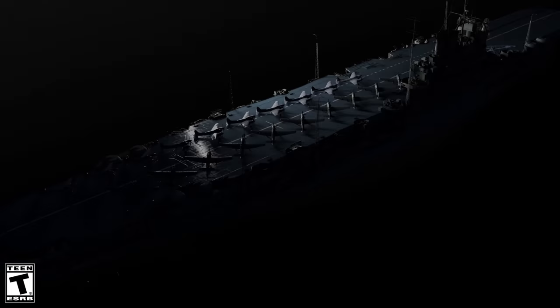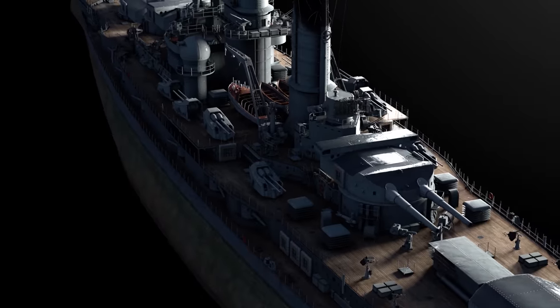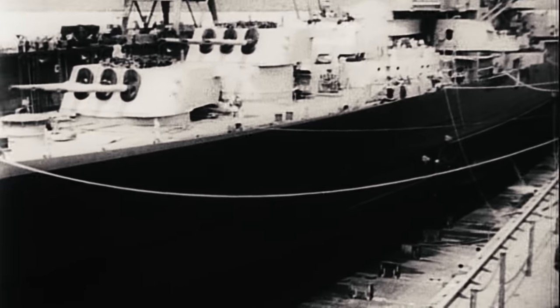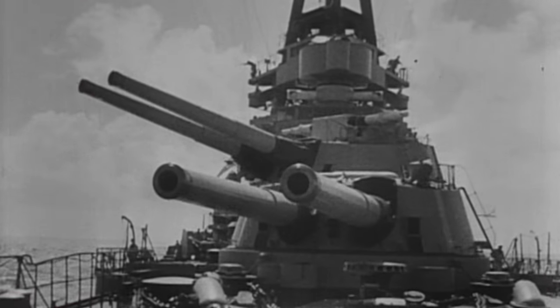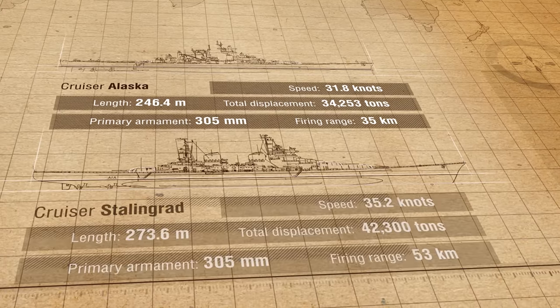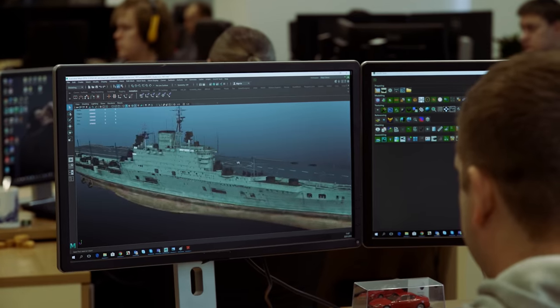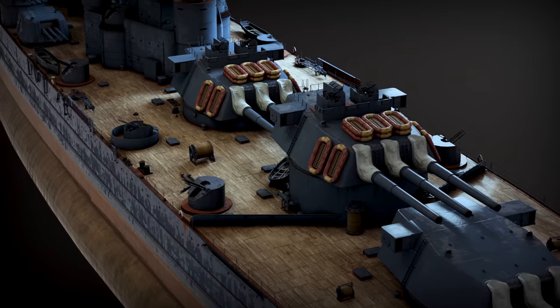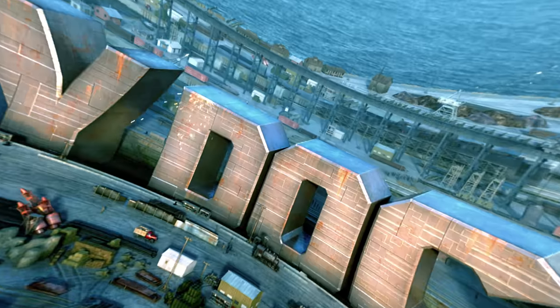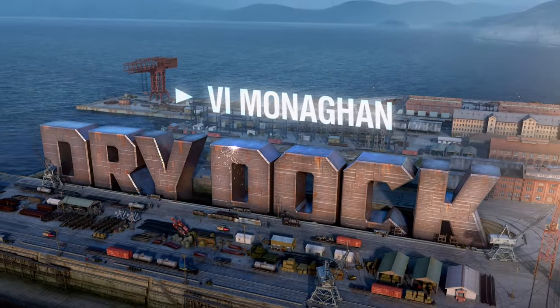Some were destroyed in battle. Others weren't completed. Some are laid up and can only dream about battles. But now, they're getting a new lease of life. We recreate ships accurately, according to their historical blueprints, and send them into battle. World of Warships, Dry Dock.